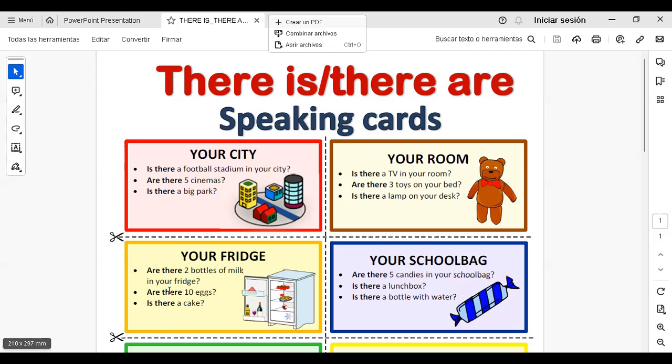Okay. Let's see. How about this one? Are there 10 eggs? Yes. Okay. How about tomatoes? Are there tomatoes in your fridge? There are 8 tomatoes. Okay. How about, is there any cake in your fridge? Pastel? I don't know, maybe something like that. You don't know.